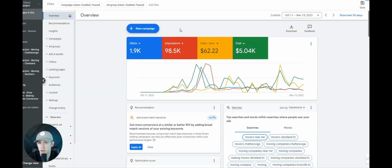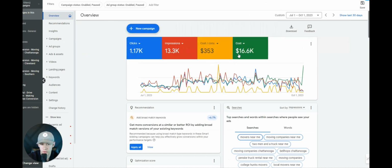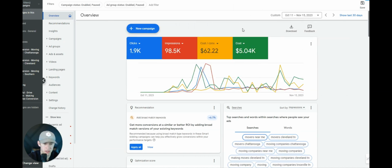The numbers we're seeing here are a lot better compared to the previous one. As you know, the previous one we had at about $353 cost per lead, and the new one we have at about $62 cost per lead. This is still the first month. We hope we can get it down even lower, but for now, very, very good. We got 1,900 clicks, 98,000 impressions, $62 cost per lead, phone call or form submission, and a cost of $5,000. Now, what does our new campaign look like?